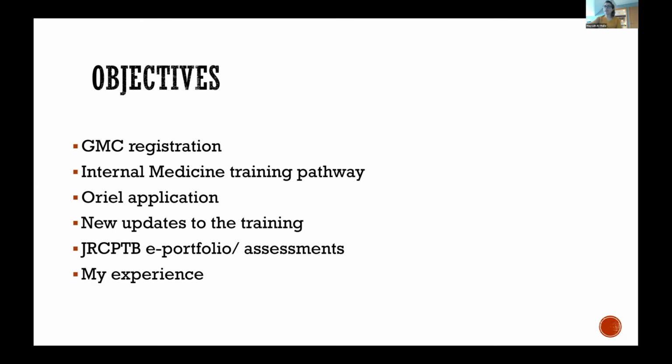We're going to talk about the internal medicine training pathway first. Now, I'm not going to really discuss much about the surgical pathway just because my main pathway was medicine, but it is very similar, and there are some links at the end that you can log into and see the rest of the pathway for surgery. We're going to talk about the application process, the recent updates to the training scheme, portfolio and assessment, and then just a bit about my personal experience.